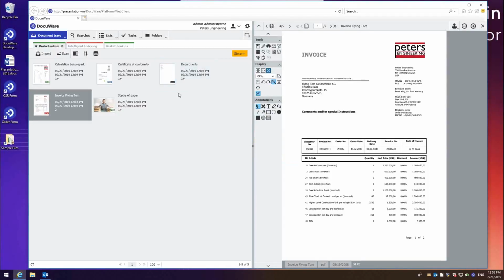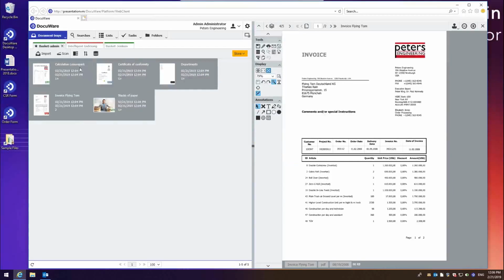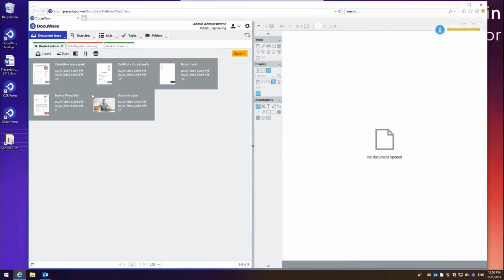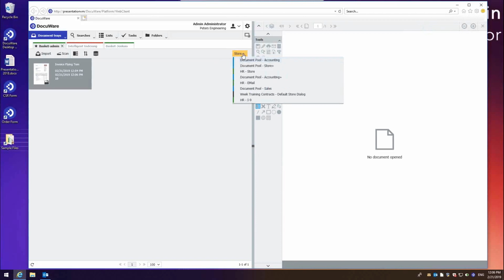So, once we're ready, let's say, for example, all of these documents belong to one simple transaction. We can hold our control key down and select them in the order that we want. We can clip them together and then store this document as one transaction. So here is the store button for our different store dialogs.